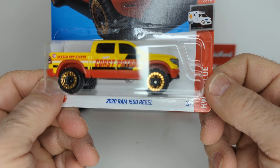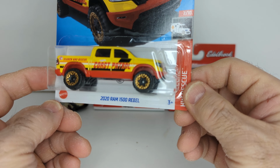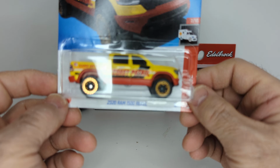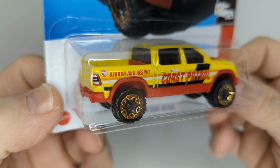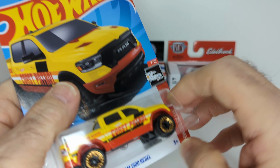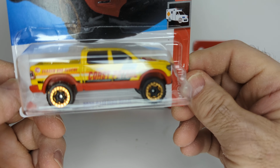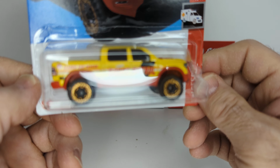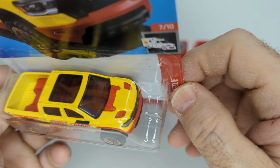And I did find a treasure hunt. Like I told you, I can find treasure hunts, can't find the supers. This is a 2020 Ram 1500 Rebel. There's the symbol there. There's the other symbol. These are international cars, by the way. And it is nice, nice color. Got the Coast Patrol livery. Big moon roof in her.